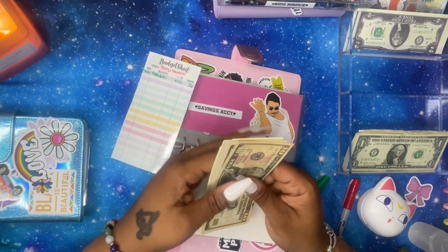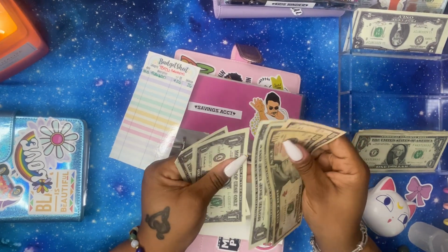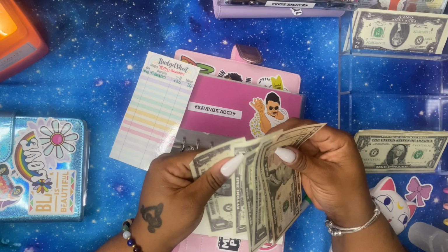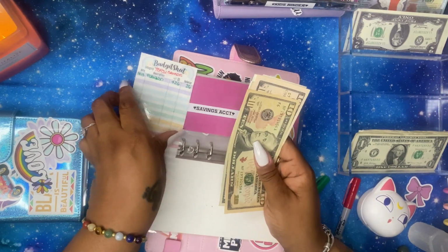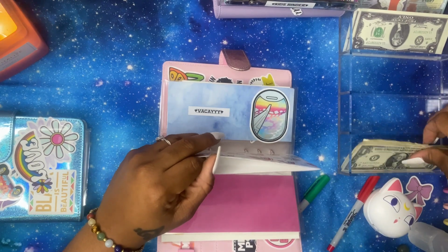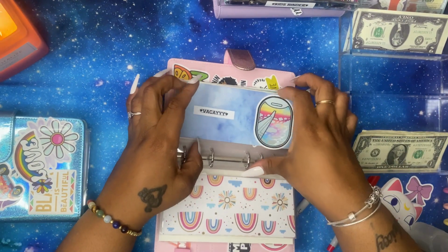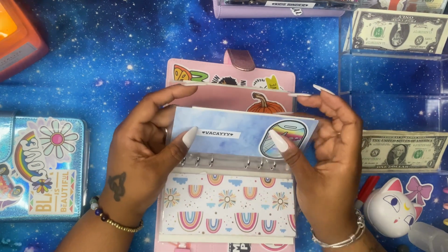For my savings account, we should have $26. 10, 20, 21, 22, 23, 24, 25, 26. So that's correct. Miscellaneous should be nothing. I'm going to add a dollar in miscellaneous because I don't like for any of my envelopes to be completely empty. I'll put a tracker in that also.